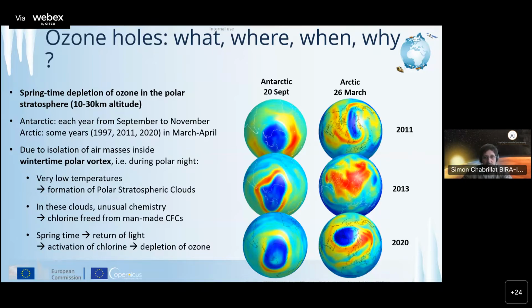You can see an illustration for 3 different years, 2011, 2013, and 2020. On the left side, you can see how the ozone hole above the Antarctic is large and repeats every year. On the right side, there are actually the 2 recent years where it happened in the Arctic, 2011 and 2020, and a more typical year like 2013.